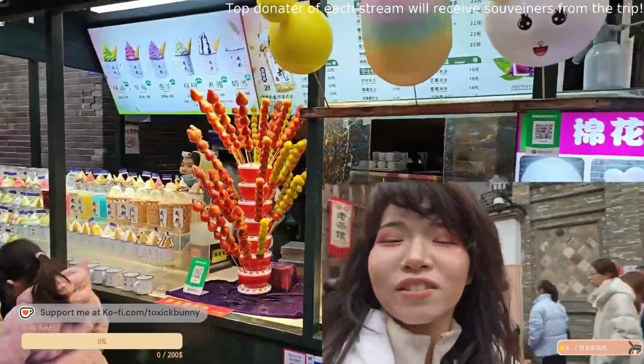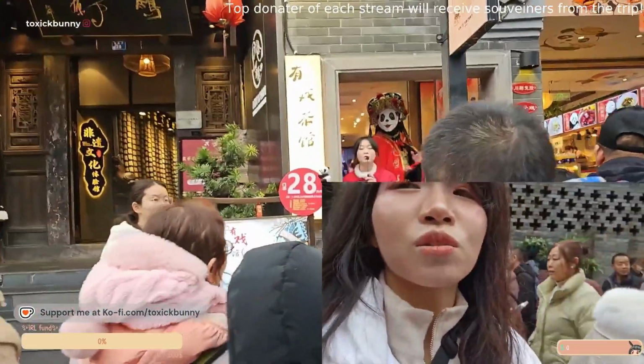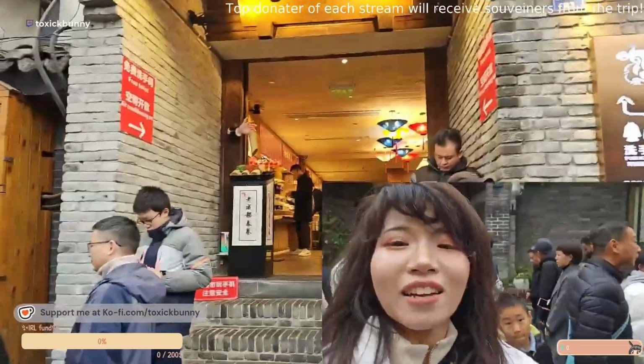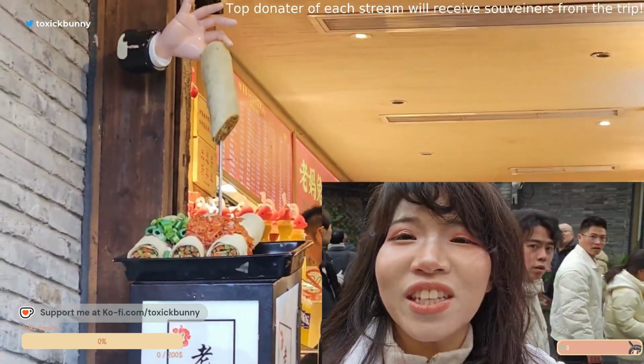That's my favorite dessert. So there's face changing, which is also local to Chengdu. Basically they have face changing performances. Oh my god, look at that. Automatic. That's so interesting.